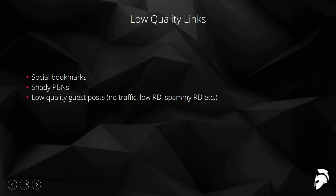Everyone loves guest posts for the most part, but the low quality ones just don't really work that well either. Those are ones that have little to no organic traffic, which means they have keywords ranking in Google and getting traffic from Google themselves. That's a great sign. If a site has a lot of organic traffic coming from Google, that means they're generally a pretty healthy site, or else they wouldn't be getting that traffic.